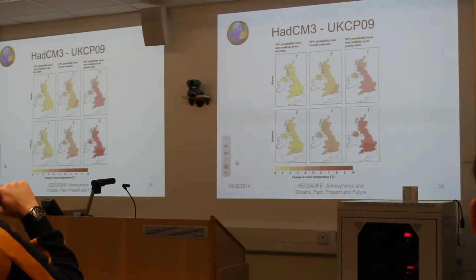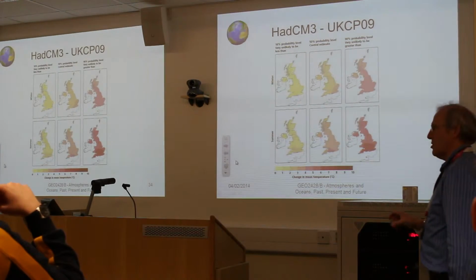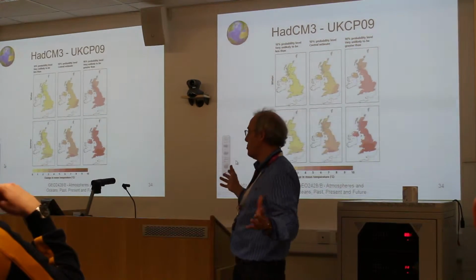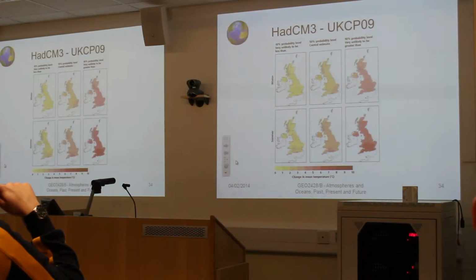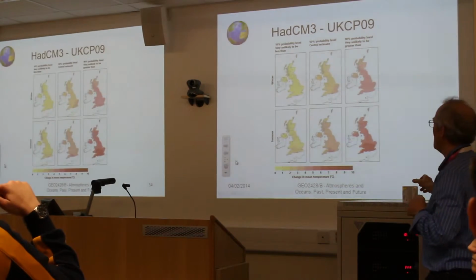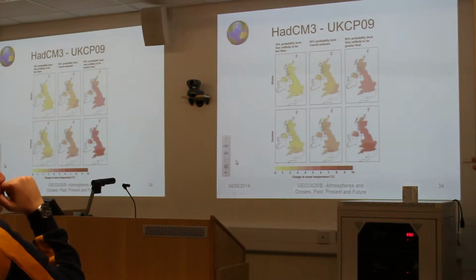So it is not an IPCC-driven change. It's not saying this is what the IPCC range of ensemble models suggests. It is actually focusing on one model and using that. What for the HadSEM3? What is it? A high average, or is it below average? No, the model is irrelevant. It's what you feed into it.